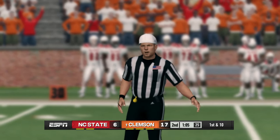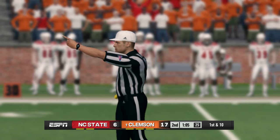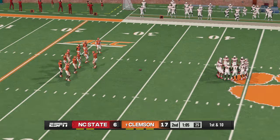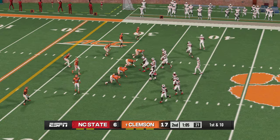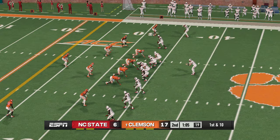Personal foul, face mask, defense. So the offense will move a little bit closer with that penalty. It's first and 10. Ball on the 33. They'll line up with five wide receivers.